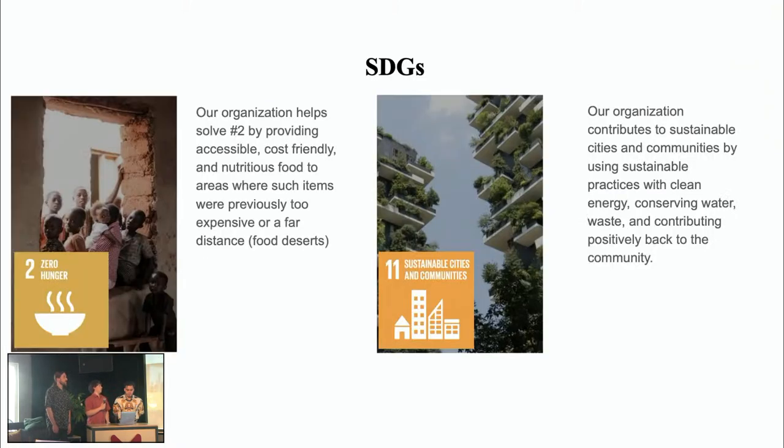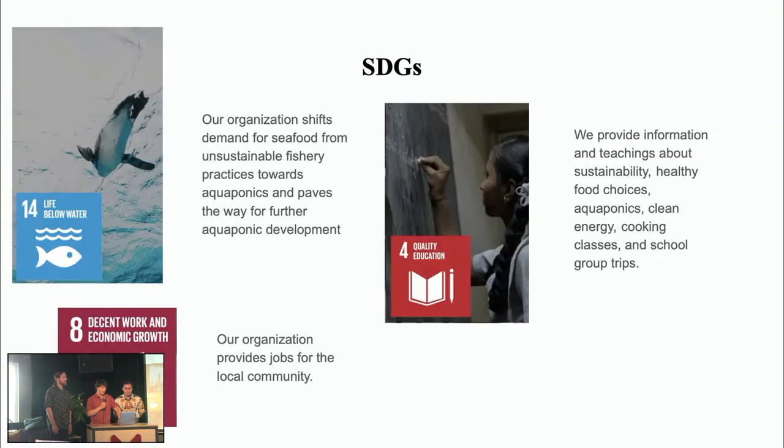Our organization also helps a lot of the sustainable development goals. Our organization helps solve number 2, zero hunger, by providing accessible, cost-friendly, and nutritious food to areas where such items were previously too far or expensive, like food deserts. Our organization contributes to sustainable cities and communities by using sustainable practices with clean energy, conserving water and waste, and contributing positively back to the community.